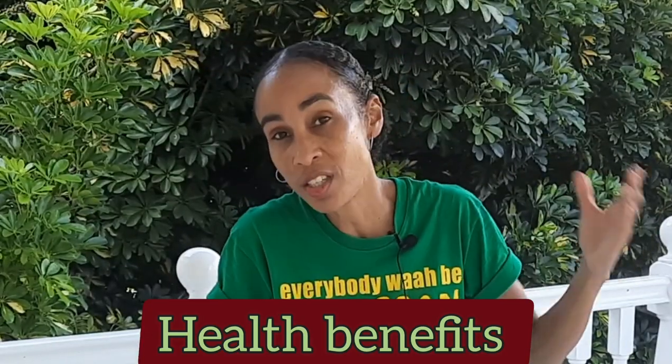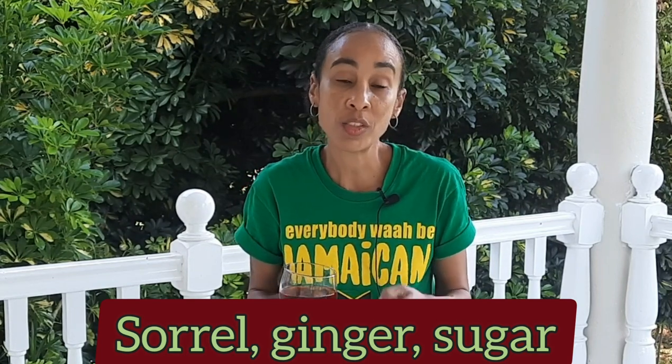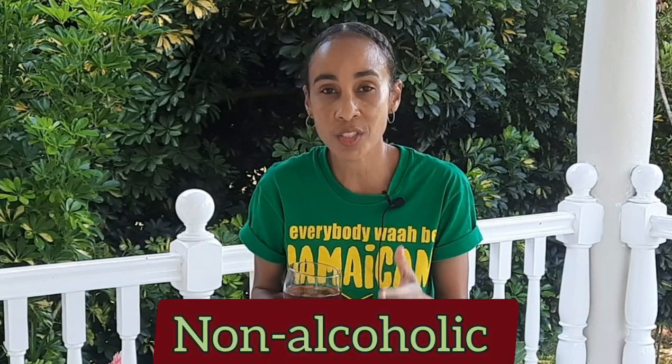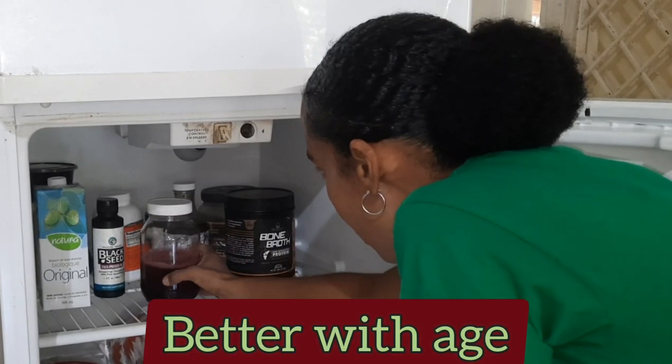As I'd mentioned earlier on in the video, there are some persons who will make variations with this recipe. Some persons will add more ingredients, some will take out some of these ingredients, but the main ingredients are the sorrel, the ginger, the sugar. You know, some persons make a non-alcoholic version of this drink as well. Some persons add pimento, some persons add orange peel and other things.